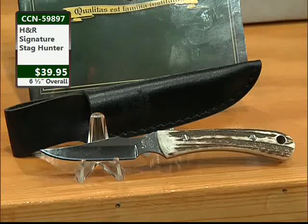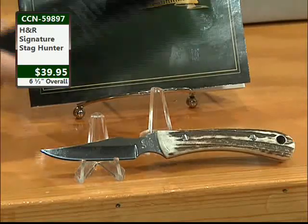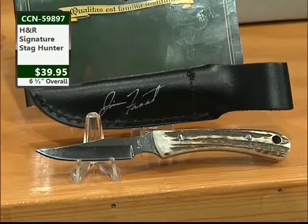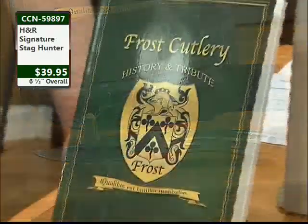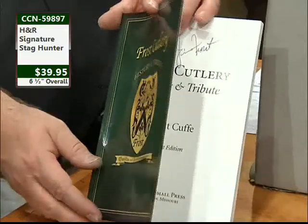Here's a Hen and Rooster Signature Stag Hunter, $39.95, 6.5 inches overall. I call this the bird and trout knife right here. And it's got a signature, so that means you're going to get the book that's $24 and change. You get this Frost Cutlery book. Jim Frost will autograph the book as well.